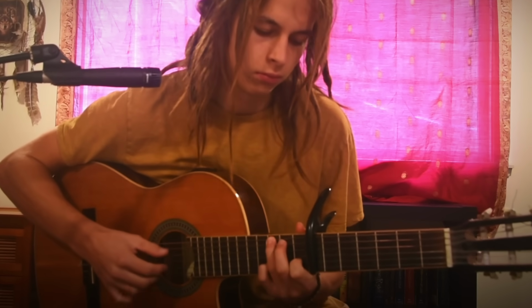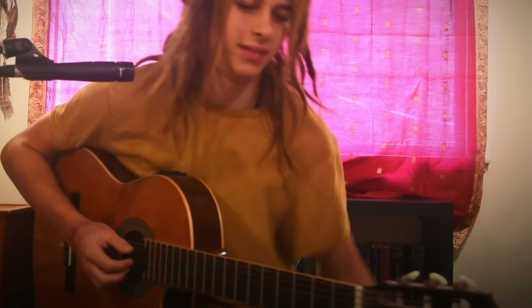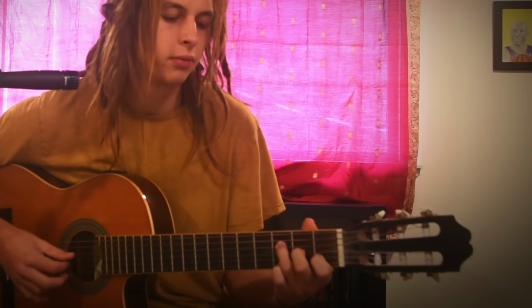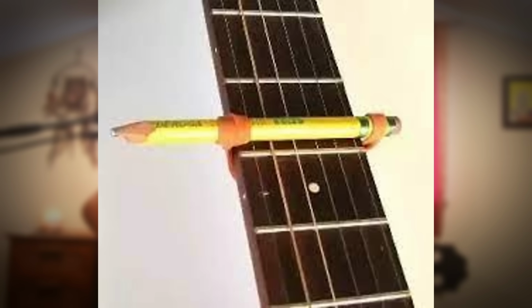Even a capo is unnecessary, not only because you can play the same songs just down on the neck, but also because you can actually make one using nothing but a couple rubber bands and a pencil. I will say that there is a case where, as you advance, some guitar gear can actually help your progress, but we'll get into that in tip number 5.